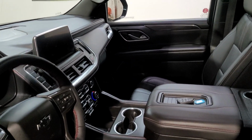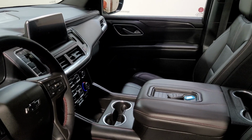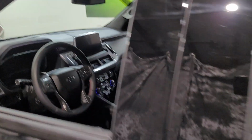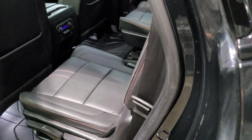I haven't looked. Seating for 7, I believe. Google Maps. Yeah, heated seats, front and rear. Heated steering wheel. Wireless charge pad, 360 cameras. Those are some options that were hard to find in 22 with the COVID crunch. Again, 3, 2, 2, so seating for 7. Got that big roof. These are heated. Power fold, power flip.